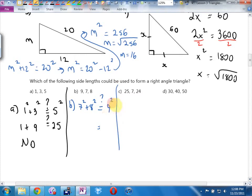What's 9 squared? What's 7 squared? What's 8 squared? Does 49 plus 64 equal 81? I don't even think I actually need to do the math, because 40 and 60, that's 100. It's already bigger than 81. So you know what? Not a right angle triangle.